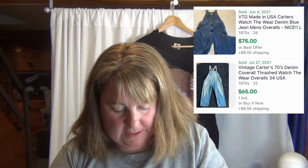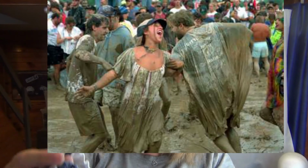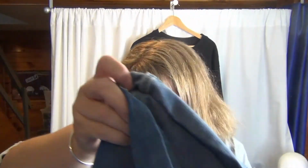Let's see, what else? Oh, this is neat too. Let the sun shine in. Maybe they wore these overalls to the Woodstock show. That I can believe, these would be perfect for any festival. And they were long pants, but they cut them off. So it's got a very jagged hem to it. But they are so unique and so much fun.